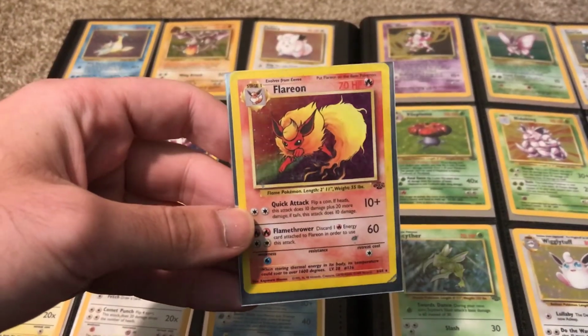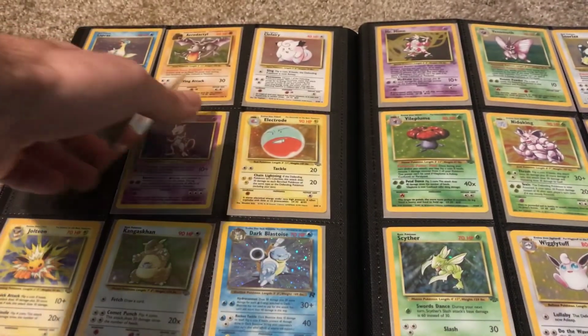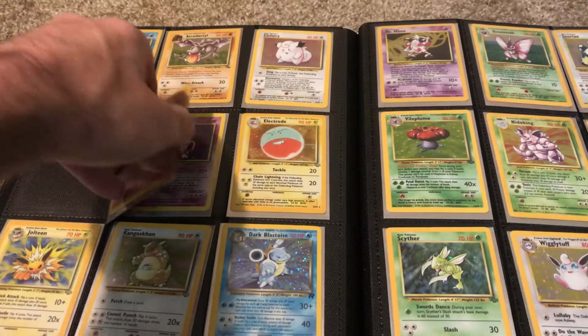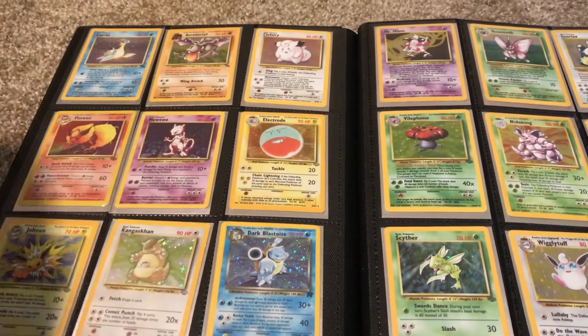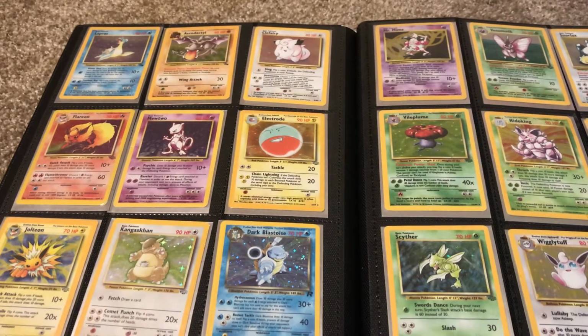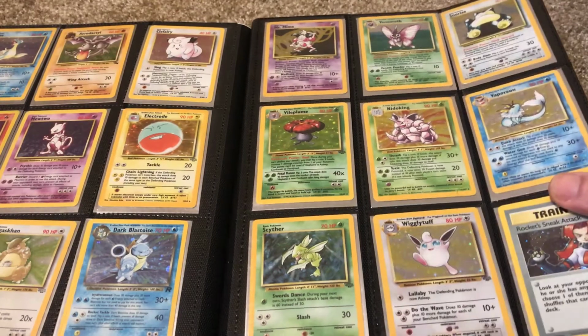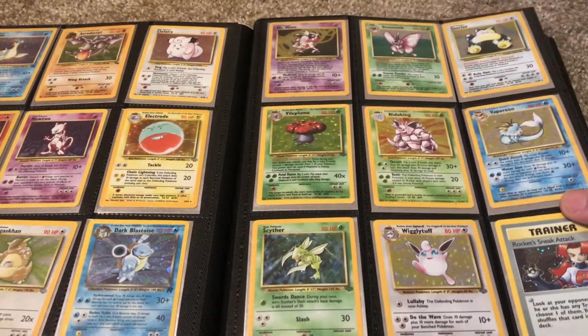Some of the more popular cards are going to be these Evolutions from Jungle, as well as that Jolteon, Mr. Mime, Scyther, Snorlax. These are all kind of staple cards from that set.